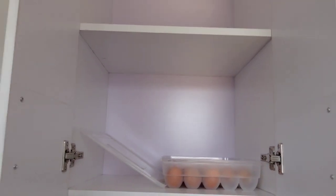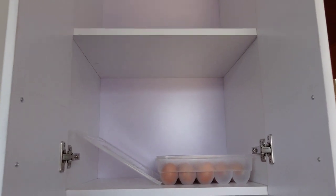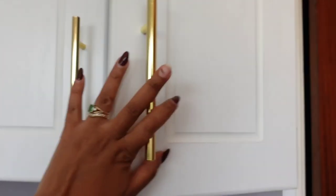On these ones, I don't know what I'm going to put here, but at least I know I have the extra storage if I need it. So I don't know why I put the eggs there, but anyway, I think they'll stay there either way. So I have that extra storage on top.